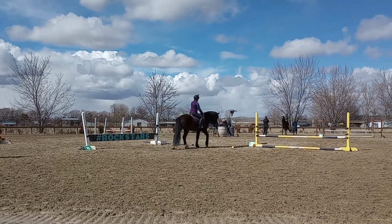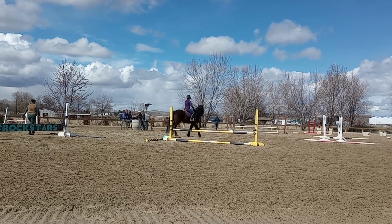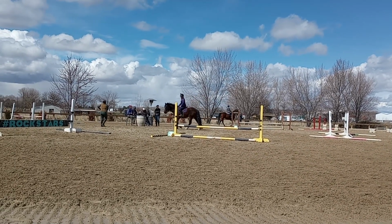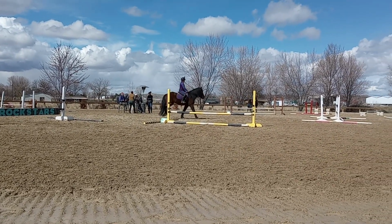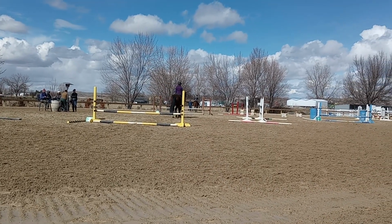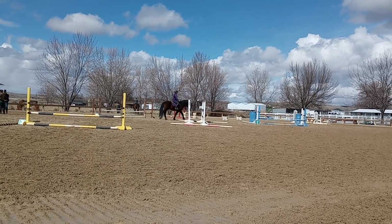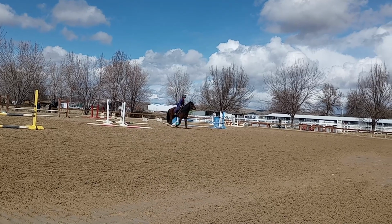So here's Brego and I getting ready to start our 2-foot round. Pretty happy with his cross rails, so I'm feeling pretty good coming into the 2-foot. Brego does not usually worry about the setup of a jump anymore. So I'm just walking him about, letting him take a couple glances at things, but as soon as the bell rings, I'm really just kind of going for it.